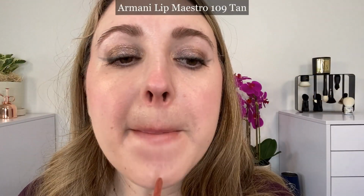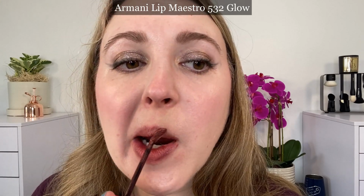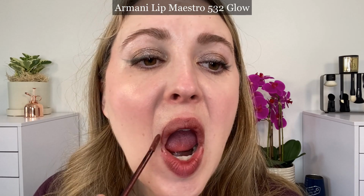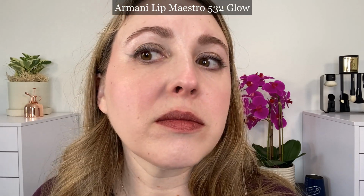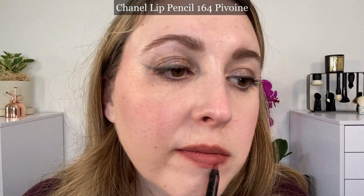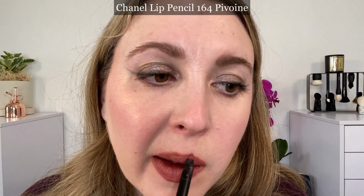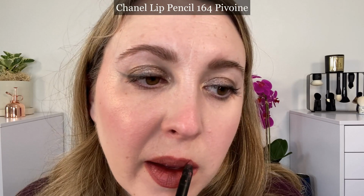Now, this formula, the Lip Maestro, again, they are a liquid lipstick. They're matte. They do retain some creaminess on your lips. They're very comfortable and they last a really long time. So I think it's a really great formula. I know for some people, this is their ride or die liquid lipstick formula. So it's really nice. And I actually like the inclusion of the pearl in here because it does add a little bit of light reflection. It makes it a little bit more spring-like than just a pure matte.